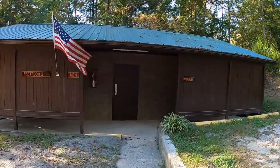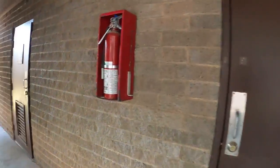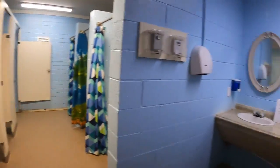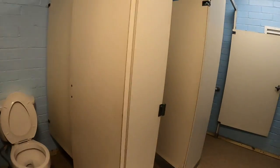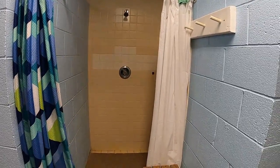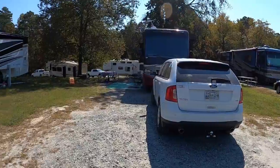All right, and here's one of the change houses they have here. You got women to the right, men to the left. I will go in the men's side for legal reasons. As you can see here, you got your urinals, you got your sink styles, you got your regular toilets, and then you've got 3 showers in each change room. Was not able to use these while we were here, but they look big enough and clean enough to use, so there you go.